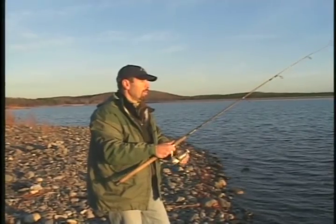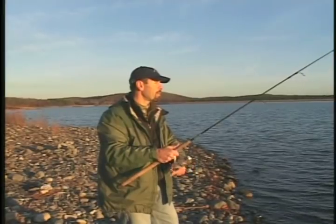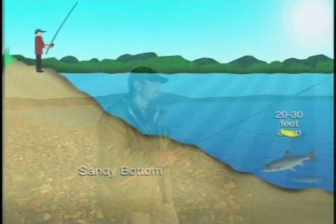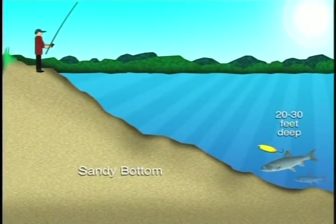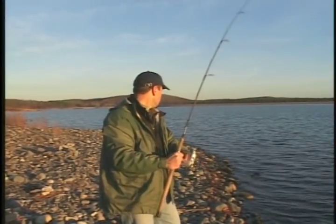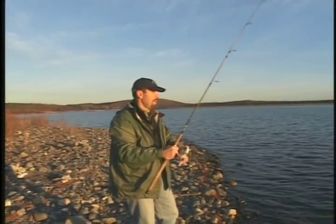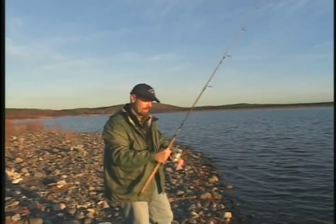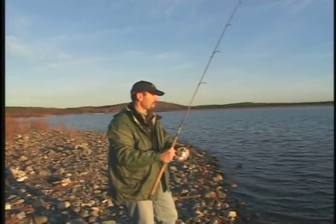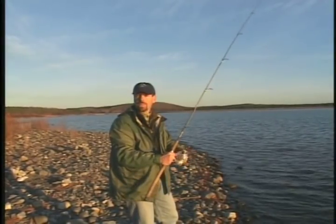Now, what we generally like doing is letting the lure settle down to the bottom. Right here, I'm probably in about 30 feet of water, and giving it a snap, letting it settle on the bottom, feeling the bottom, giving it a jig. I want to hear that drag popping just a little bit every time I snap it. And when it does, I know my drag is set about right. I'd rather have it a little too light, and then you can just cup the drag when you hook onto a fish, as opposed to having it too heavy, because you can't get that fish back once it breaks the line.